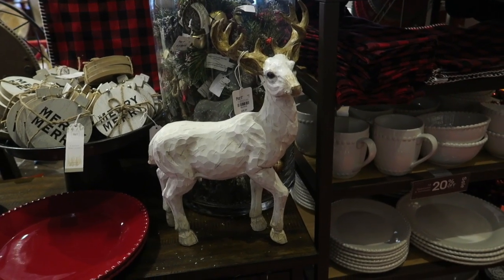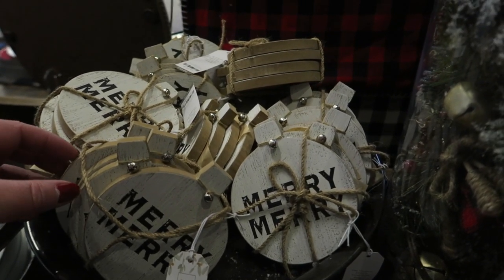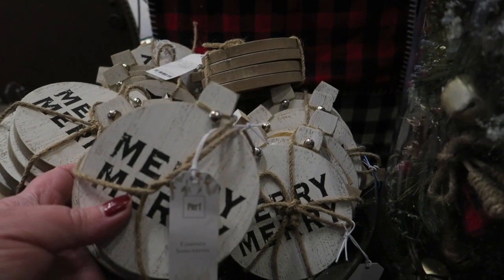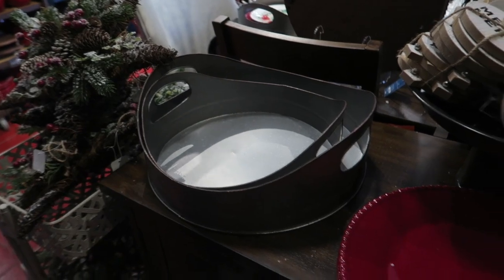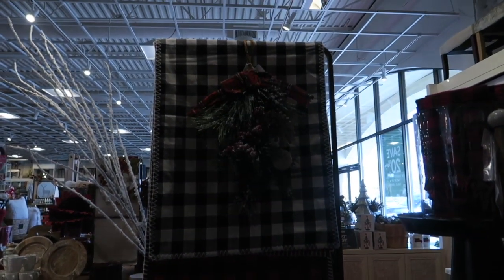Oh, I love this little deer here. $50. Check these out, you guys. These coasters are adorable. And they have little bells on them too. They're $12.99. Those are so stinking cute. Lots of little trays and platters. And here are some runners. And these go on the back of the chair.